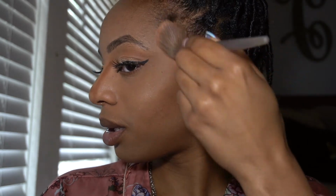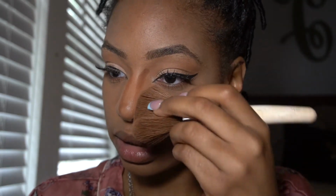Let's go top. A lot of people do the 3. Sometimes I do the 3. That's really how I blend it out. And blend it up and out. Now I take like a regular powder brush and I just blend it. Go in and just brush away that excess powder. I like to take my concealer brush, and that's how I blend out my nose contour.